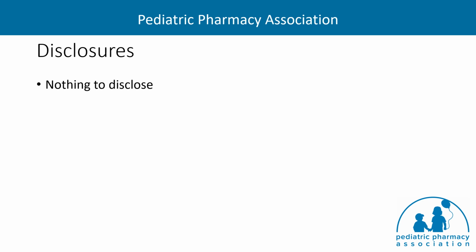While most of the medications that we will be talking about in this presentation are FDA approved for the indication of asthma, there are also a lot of therapies that we'll be talking about that are not FDA approved. So we'll be talking about a lot of off-label things as well.